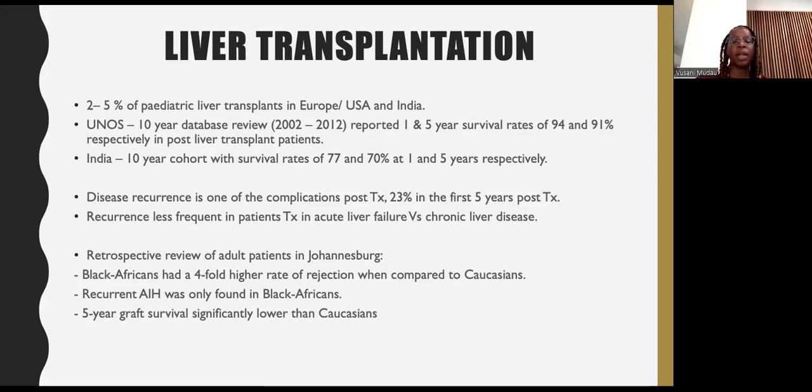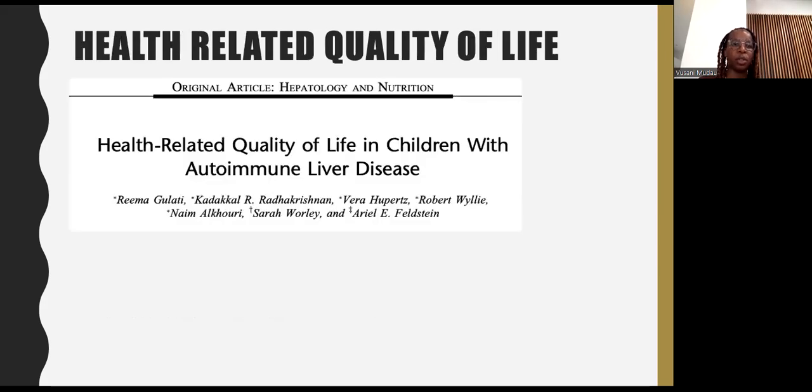But what could the contributory factor to this be? Is it genetics? Is it environmental? It is not exactly clear why these differences are like this, but it's something to consider, to look at in terms of our outcomes for patients transplanted for autoimmune hepatitis.